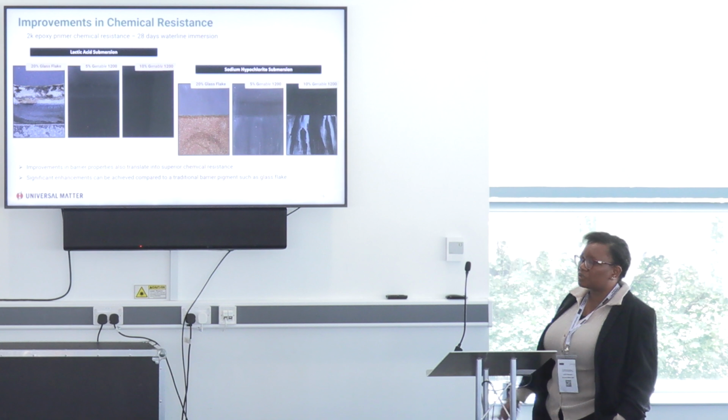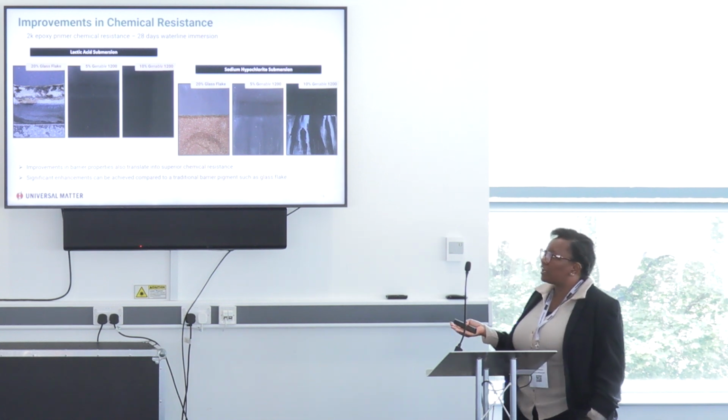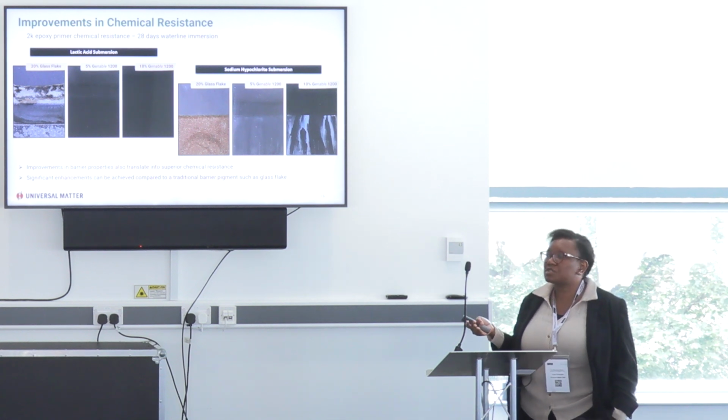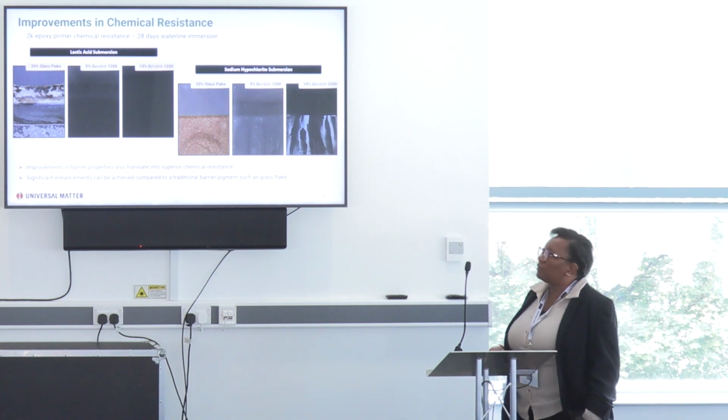So we were comparing to glass flake, which is used in this application, 20% glass flake. And after a few days, we started to see some defects coming through on the glass flake systems, which weren't necessarily appearing on the graphene enhanced systems. So again, if you look at the lactic acid panel, you can see on the glass flake panel that the substrate underneath, so the steel underneath the coating, has started to degrade. The coating has degraded completely, and you're now affecting the substrate underneath it.